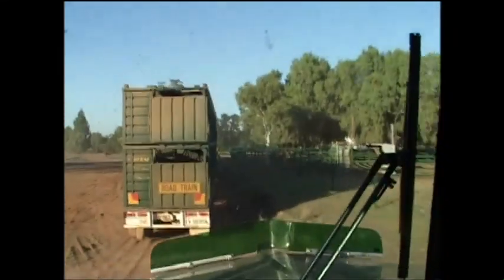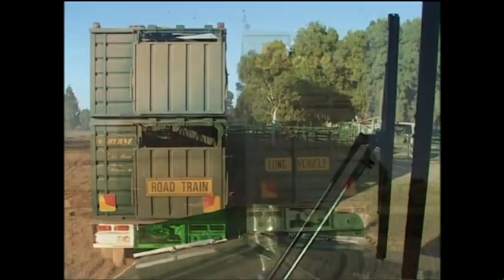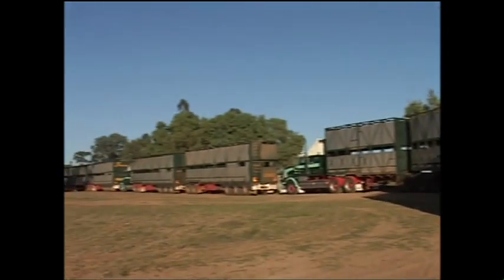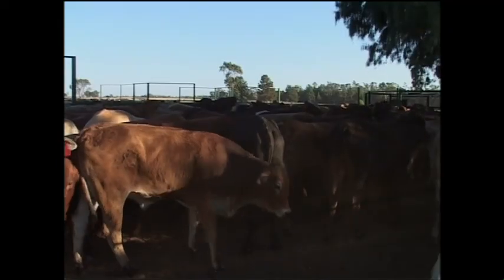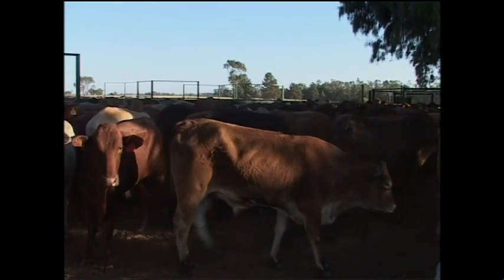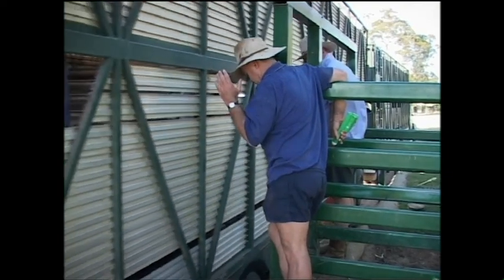The trucks park up one behind the other, running up to the loading ramp. The NAPCO yards are state-of-the-art, built of steel cattle rail, with plenty of shade, and the trucks load below yard level, so the steers don't face any sort of a climb until they hit the full-width ramp in the trailer and climb to the top deck.